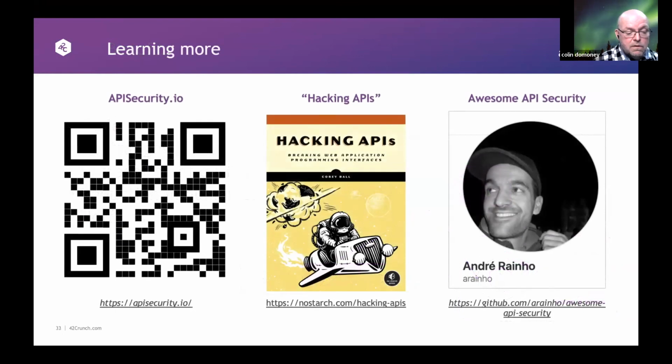For learning more, there are some great resources. Obviously, my API security newsletter. We take a lot of effort to get useful information in there for you. We've also got Corey Ball, who has published the Hacking APIs book, which I think is going to become the industry reference. And then there's also a great GitHub repo on everything awesome in API security.